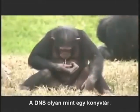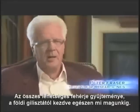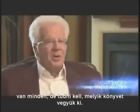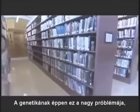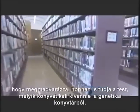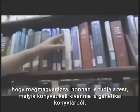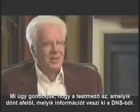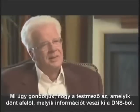The DNA is like a library book. These are all the possible proteins from earthworms right up to us. It's all the same library, but you've got to know which book to take out of the library. This is the big problem in genetics itself: trying to explain how the body knows which book to take out of the genetic library. And we think the body field is what decides which piece of information is taken from the DNA.